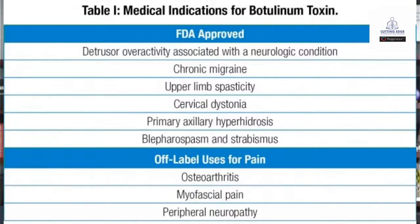It can be used for different types of spasticity. That's the area where you have issues with muscle that is causing pain with that locked up sensation, which can occur from the upper limb to the cervical region, otherwise known as the neck, to different problems with other muscles that can cause issues like TMJ and things of that nature. There are also some off-label uses for pain relief, such as osteoarthritis, myofascial pain, and peripheral neuropathy, all of which we're going to talk about today.